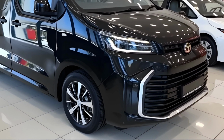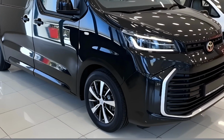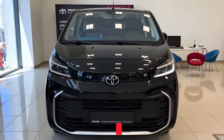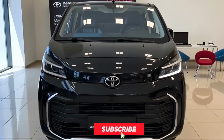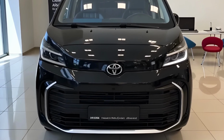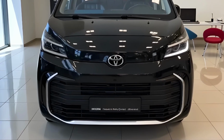Step inside, and the Proace Verso reveals what it's truly about: space and function. Whether you're hauling passengers, gear, or both, it's designed to accommodate with ease. Depending on configuration, you can seat up to 9 people comfortably.